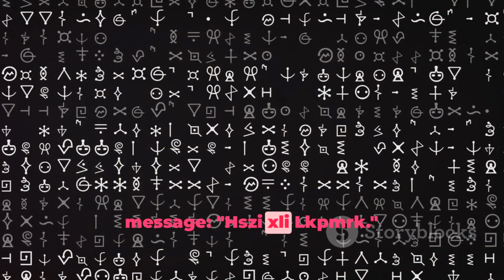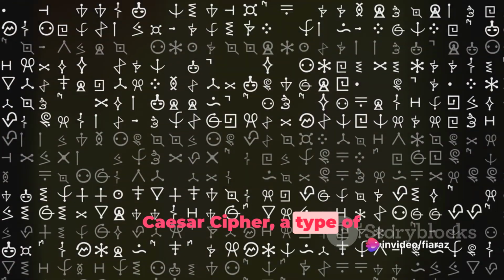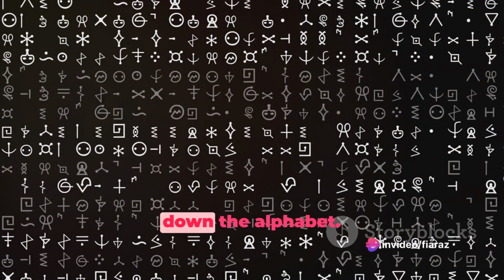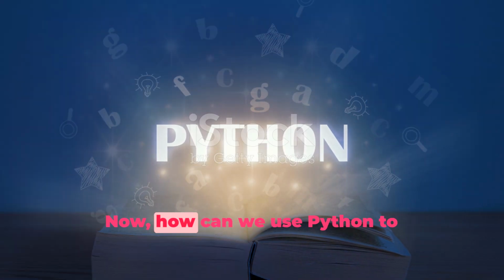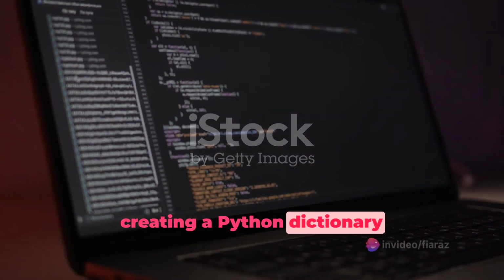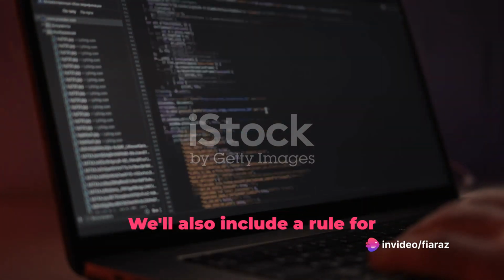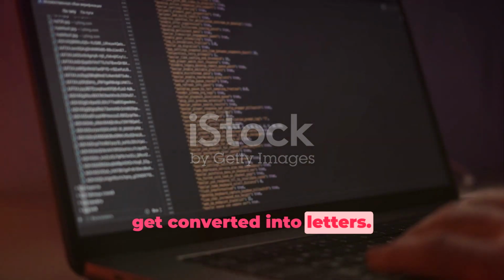Cheesy exhilarating ilkpe mark. It's written in a simple Caesar cipher, a type of substitution cipher where each letter in the text is shifted a certain number of places down the alphabet. In this case, it's shifted 4 places. Now, how can we use Python to decode it? We'll start by creating a Python dictionary that maps each letter of the alphabet to the letter 4 places before it. We'll also include a rule for handling spaces so they don't get converted into letters.